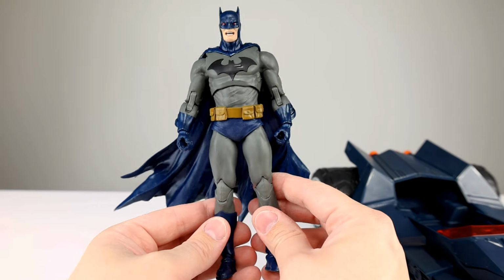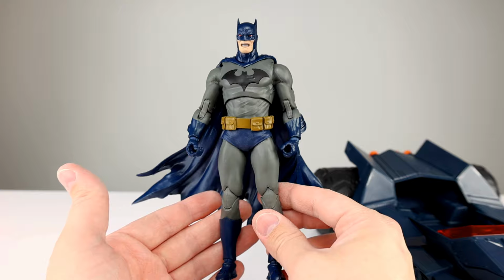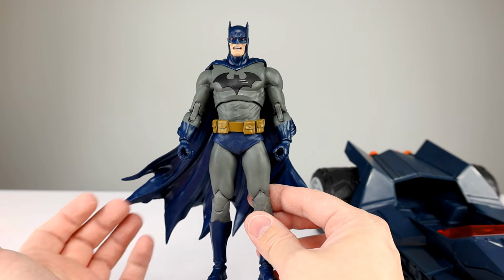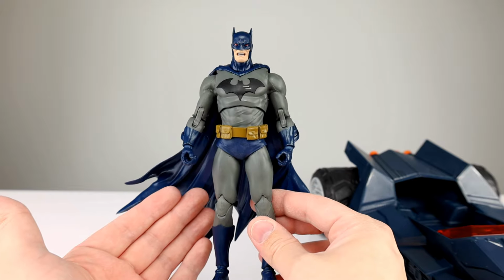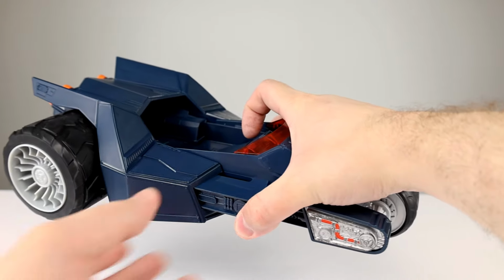But the color scheme is awesome, if you ask me, which is why I'm happy to have it. Purely subjective. If you don't like the color scheme, definitely don't buy it, because that's all you're getting with this figure. You know, there's not a whole lot else to offer other than the vehicle. So let's talk about the vehicle.